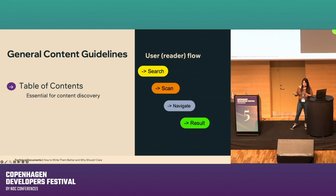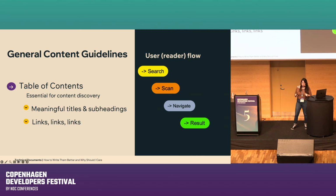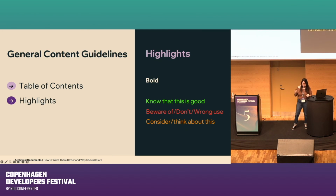They search for something, so that's why you should have meaningful titles and subheadings. And then once they found something that looks good to them, they scan the document. If they found what they are looking for, they will go to the result. If not, they will navigate elsewhere. So that's why you should have links to any other documents that could be helpful for the user, and then navigate them to this area.